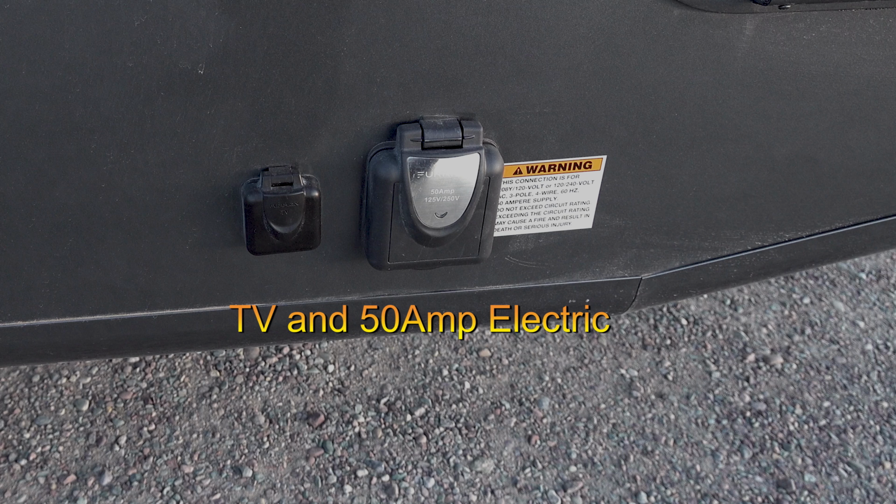The 50 amp electrical hookup is a twist lock connector. Just push it in and give it a twist, and I recommend taking the time to use the screw ring to connect it just in case someone trips on it.